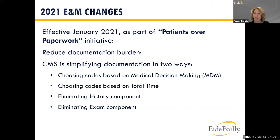They have eliminated that history component and they've eliminated that exam component. Now, that is not to say that your provider still shouldn't document that, but now they're stating that the provider can document a medically appropriate history and a medically appropriate exam. CMS is not telling you what that is. They are leaving that up to the provider. But obviously, you're going to want a little bit of meat in your note. So when the patient goes on to see another provider and that provider looks back at the note, we don't just have one simple statement in there saying, I spent 50 minutes with this patient. We're definitely going to want to see a little bit of meat.